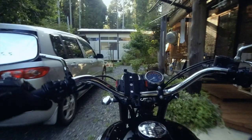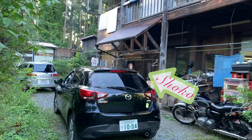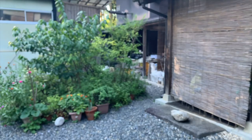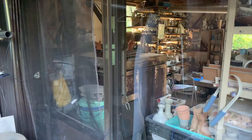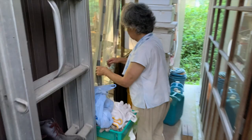We finally arrived at Kiyomi-san's home studio. Here we were joined by Shoko. You'll see more of her in other videos. Kiyomi-san was in the middle of her daily work. She let us watch.